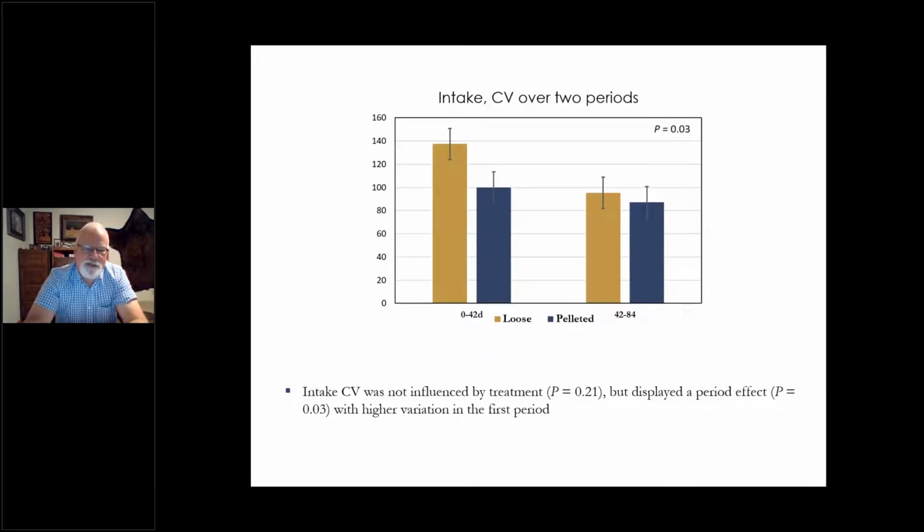For me personally, one of the things I really like about the new technology is that we can estimate variation in intake. For most of our papers, we're looking at coefficient of variation of intake, so variation expressed as a function of the mean. And you can see here that when we provided this in a pelleted form, we didn't actually see a significant effect, but we did see a period effect, with higher variation in the first 42 days. But numerically, it seemed to be a little bit less variation with the pelleted treatment. So I think the ability to look at intake variation is one of the really important parts of this technology.